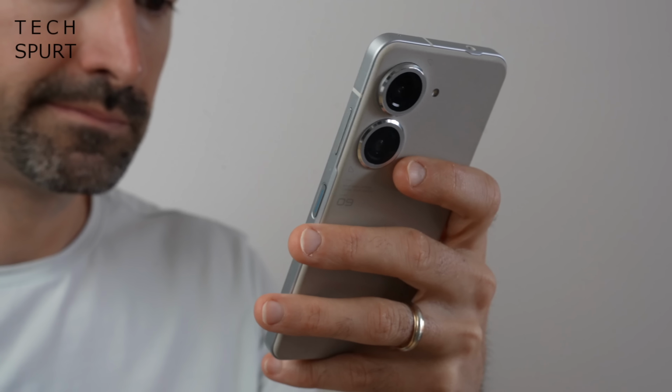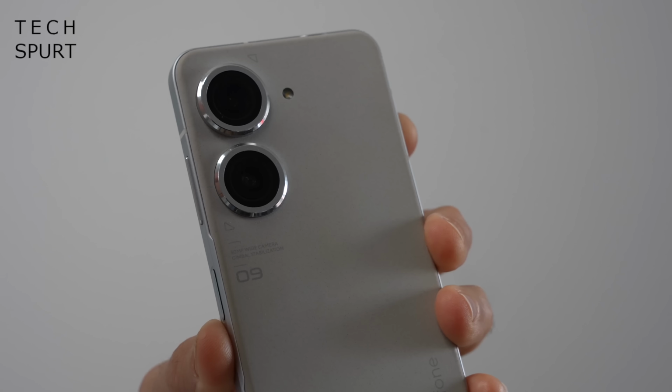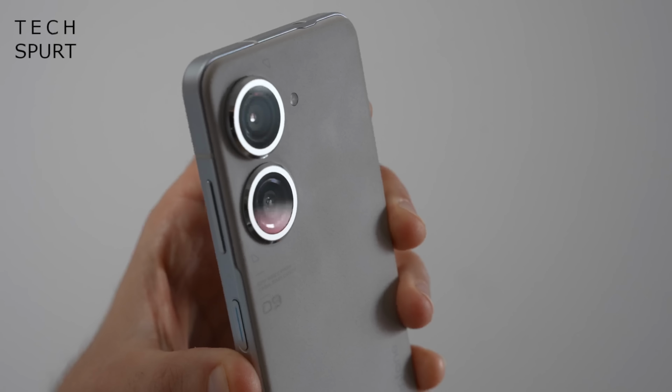And let's finish this smartphone review with a squint at the camera tech, and the Zenfone 9 sports the 50 megapixel Sony IMX766 sensor that you'll find in pretty much half the smartphones from 2022.